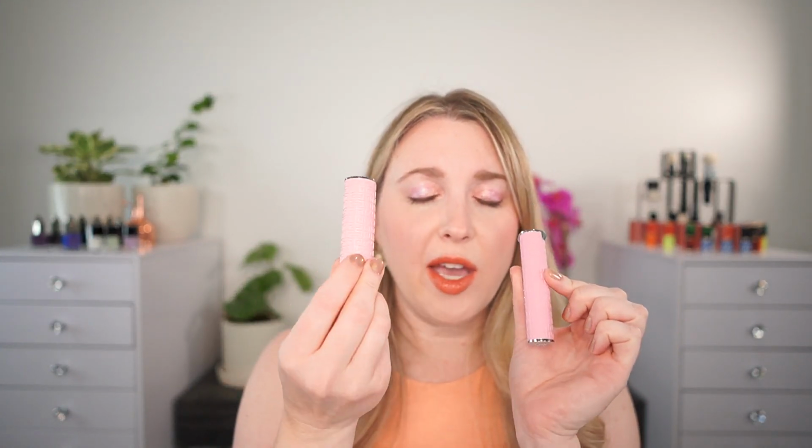We have this beautiful pink highlighter. This is a limited edition. By the way, all of these pieces are a limited edition. And then we have a Le Rouge Sheer Velvet lipstick, as well as one of the Rose Perfecto lip balms. And these are both new shades that are not in the permanent lineup.